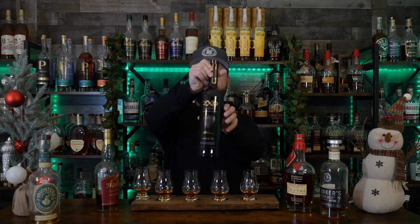Now we're getting into the other 3 bottles here. These are a little bit harder to find. We've got the Weller Antique 107. You guys know, coming in at 107 proof. Really, really nice bottle. Then we've got the 2XO Gem of Kentucky. This is coming in at 108 proof. This is also a single barrel.